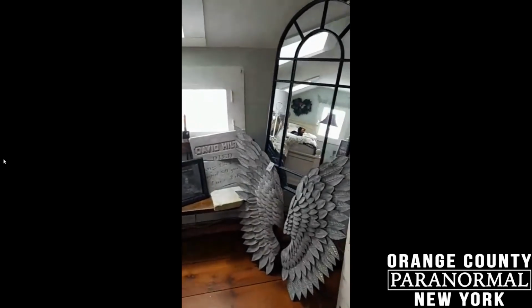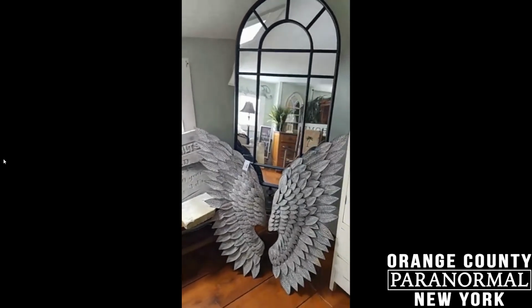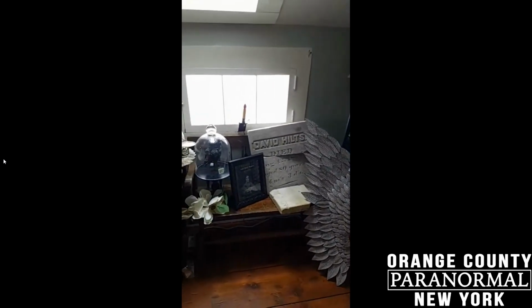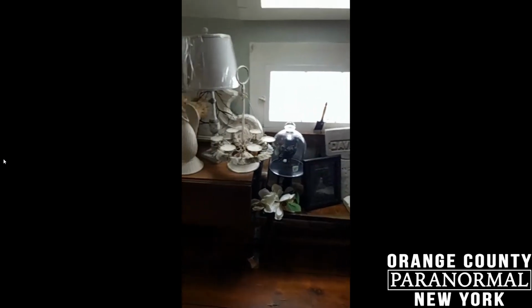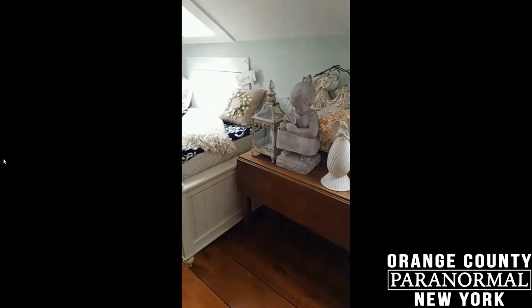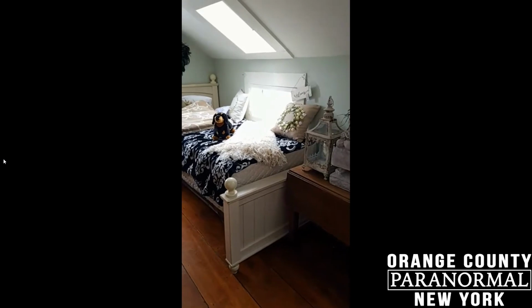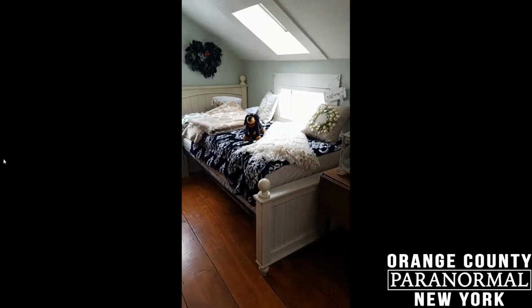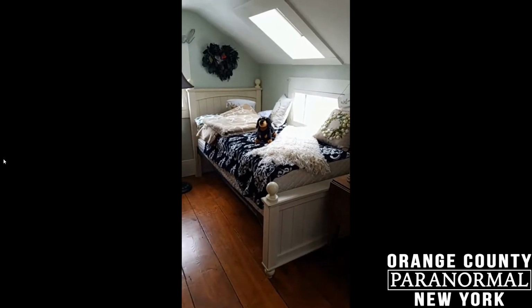Okay, this is our David Hiltz room. We used to call this the baby room because when we first opened, that's what we had in here was baby things. But we've renamed this. This is the David Hiltz room. This is where we believe David Hiltz's ghost resides. And he's been described by many different people as a crotchety old curmudgeon.